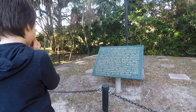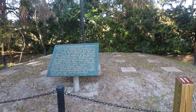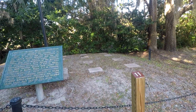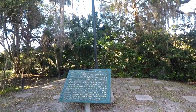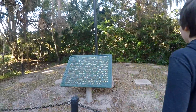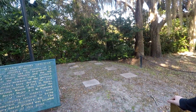Military cemetery? And they buried 19 people here? Huh. Did they bury them, like, standing up? That's terrible, but it's such a small piece of land for 19 people.